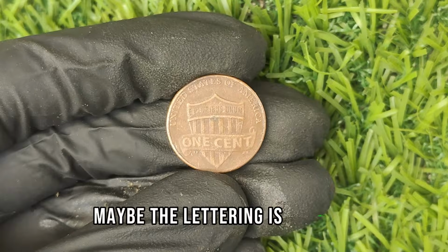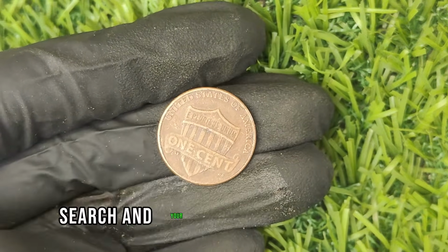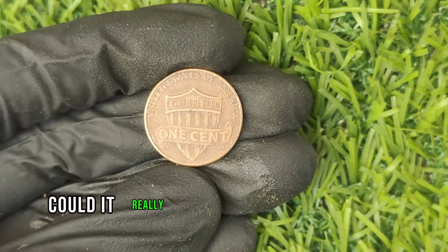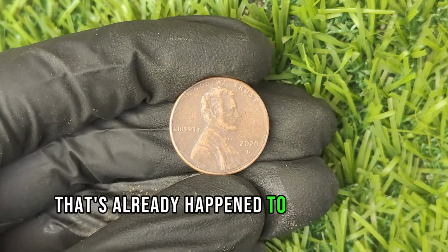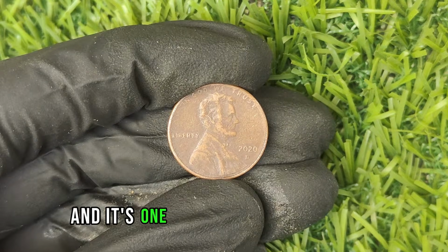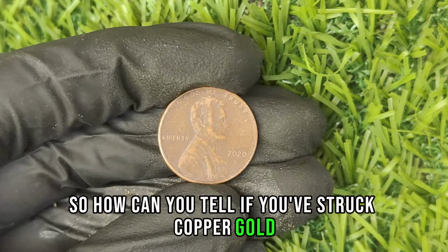Maybe the lettering is doubled. Maybe the mint mark looks different. You do a quick online search and your heart starts to pound. Could it really be one of those 6-figure coins? It's a story that's already happened to a few lucky finders, and it's one that could happen again. So how can you tell if you've struck copper gold?